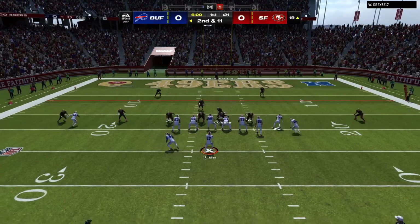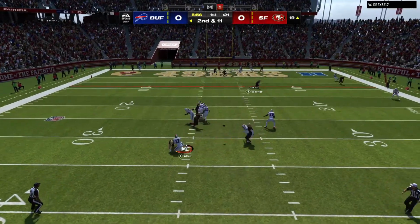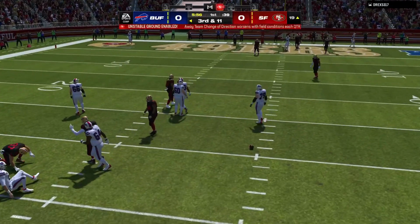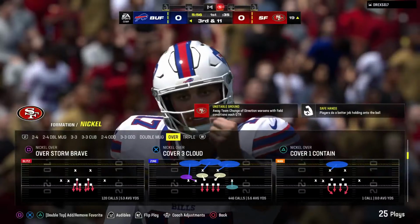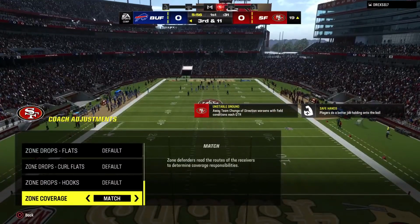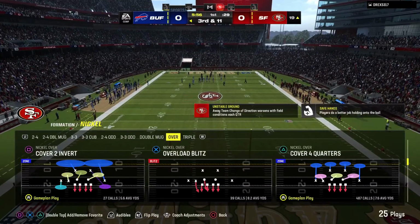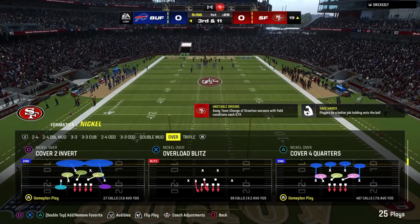Here's 2nd and 11. Now Allen took a shot as he let that go. And it's going to bring up a third down. It's been a good opening drive offensively thus far, but you know they don't want to waste it and settle for a field goal attempt after that incompletion. So this is a big play coming up here on third down.